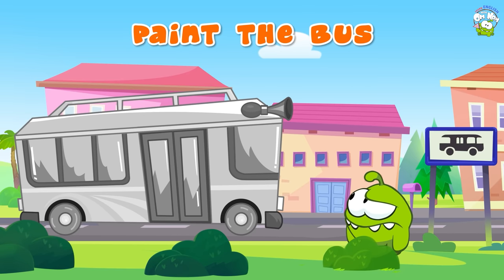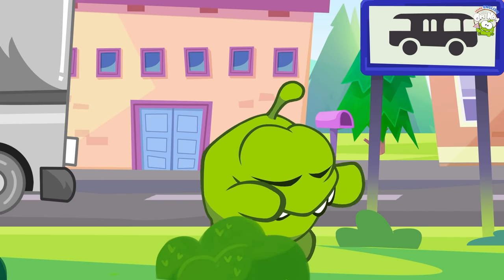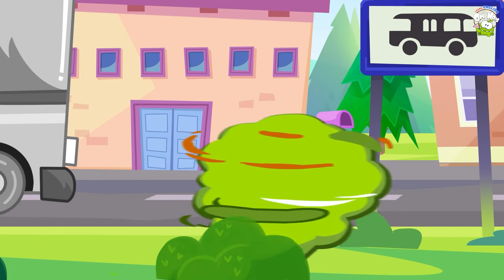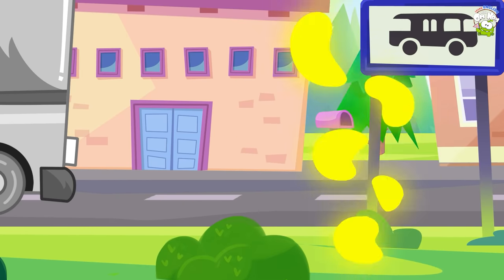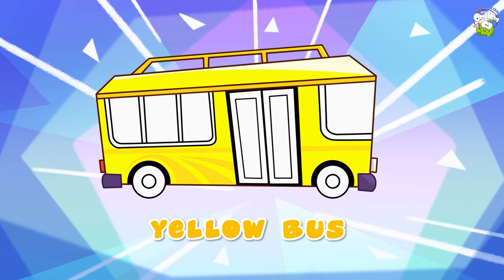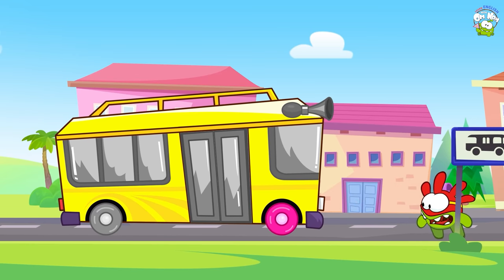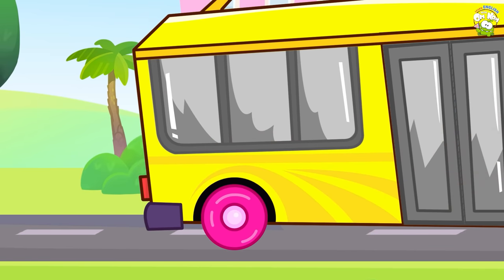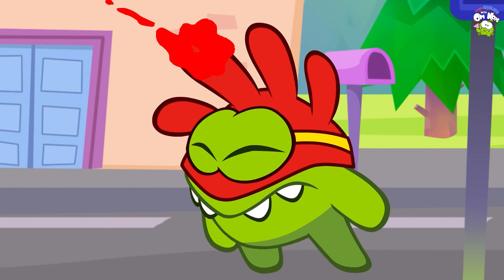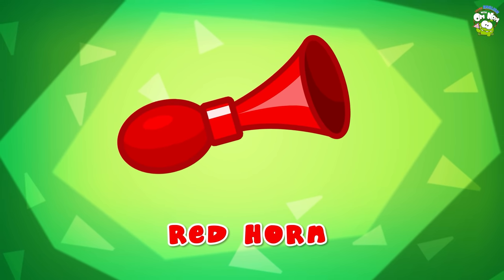Let's paint the bus. Yellow bus. Pink wheel. Red horn.